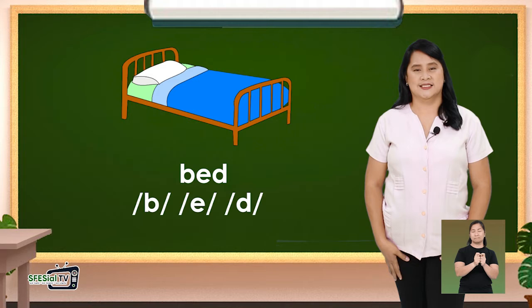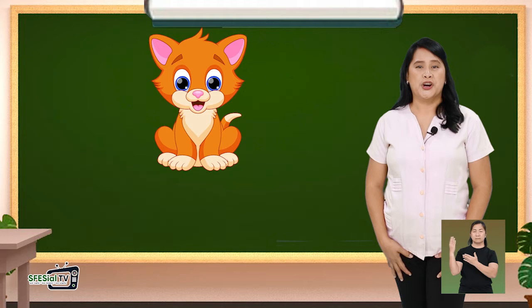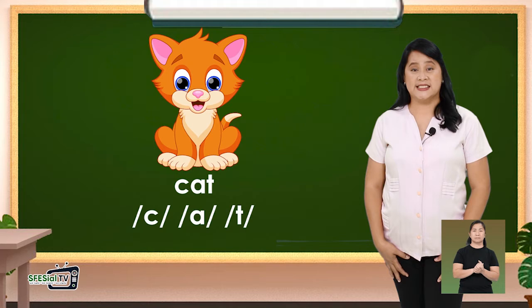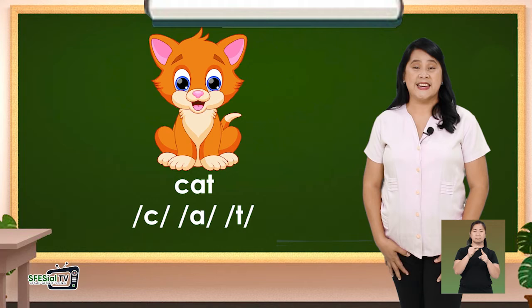Here is another picture. Can you name it? Great job! This is a picture of a cat. Cat is spelled as C-A-T. The sound of C is K. The sound of A is A. And the sound of T is T. When the sounds of K, E, T are put together, it will form the word cat.